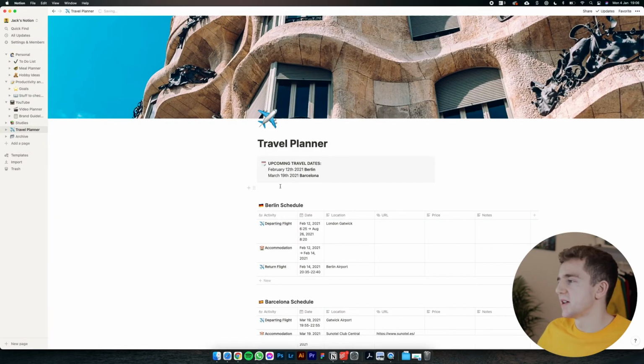Then after studies, I've got travel planner. Unfortunately, this is something that's not being used a ton at the moment. So at the top, I've just got upcoming travel dates. Unfortunately, it's unlikely that I'll actually be able to go on those holidays just due to the current restrictions.